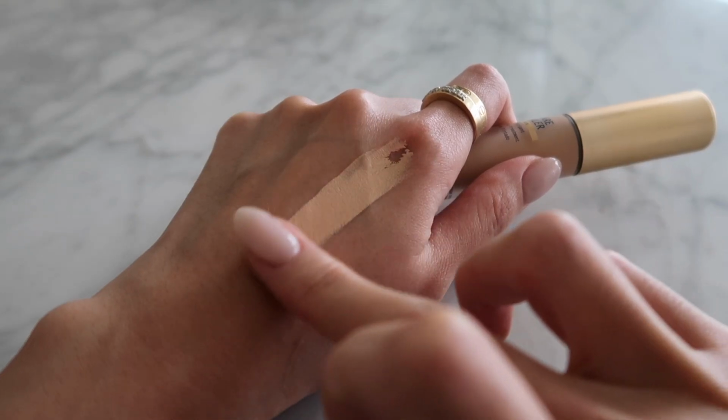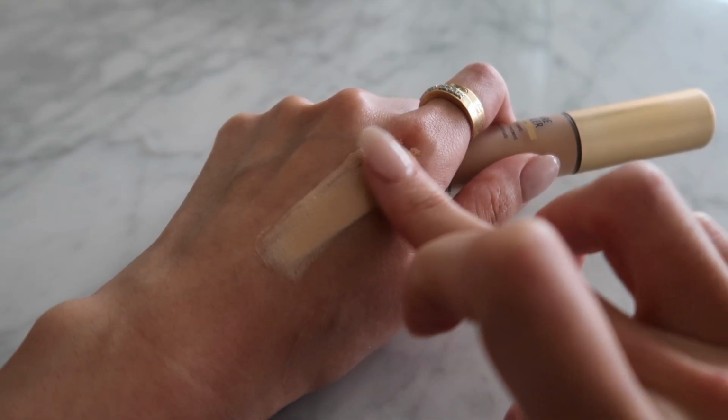This is one of the most hydrating concealers, especially for the under eyes, because it's such a delicate area and it just tends to get cakey really fast. It tends to be pretty dry as well, so I just like to mix this with a little bit of eye cream or the glow drops from Sturm that I really like. But on most days, I do use this just on its own.